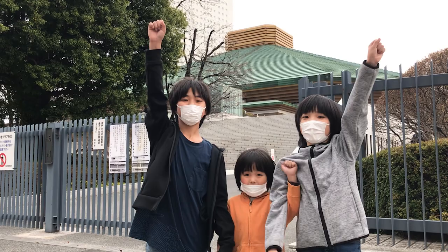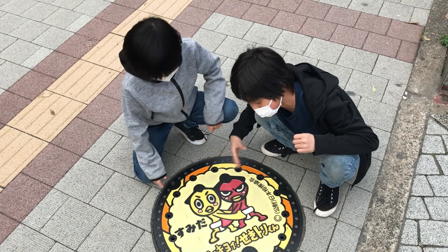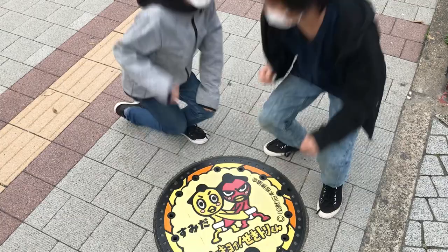We found this really cool manhole cover in front of Ryogoku Kokugikan, and look at this. It's a bird and a sumo wrestler at the same time. It's really cool and funny. So I guess this is a really cool find, but we should get going now.